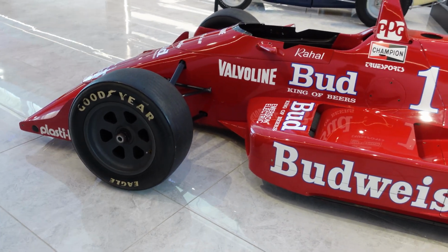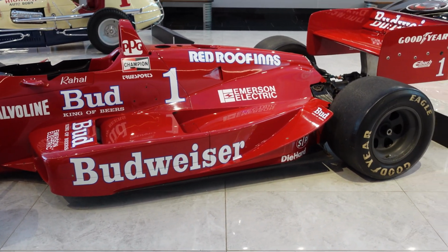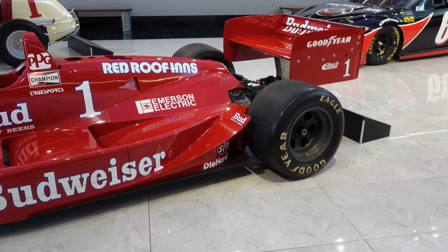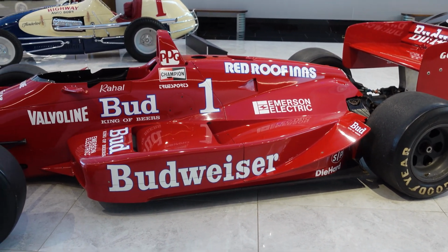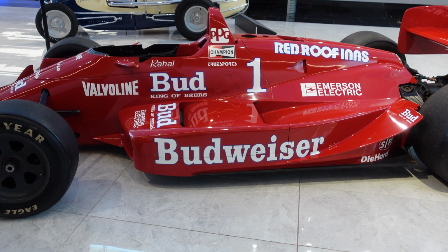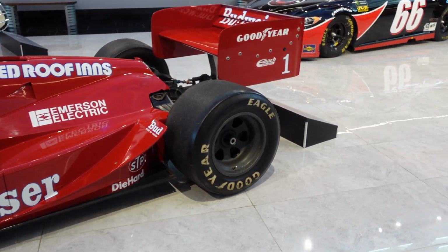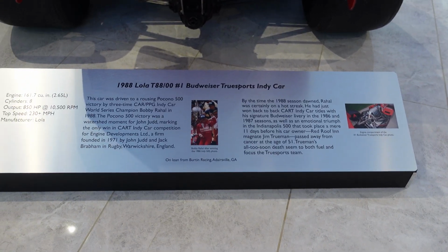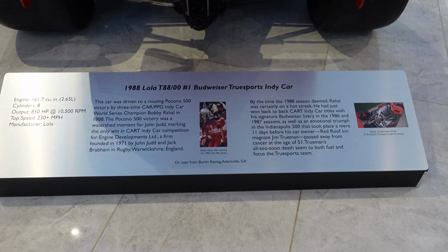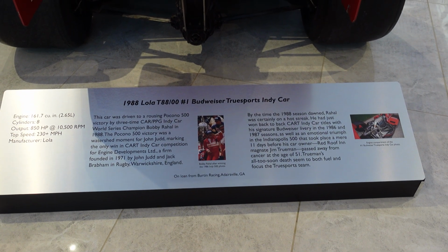Didn't they call this the beer wagon? I believe they did call it the beer wagon. Or maybe it's a year after he won the championship, since it's got the 1 on it. That would help narrow it down, I would think. All right, we have solved the mystery. From 1988. So he drove those to win at Pocono.